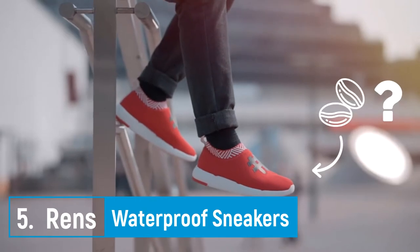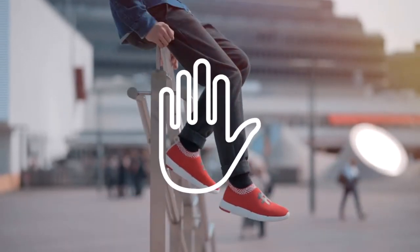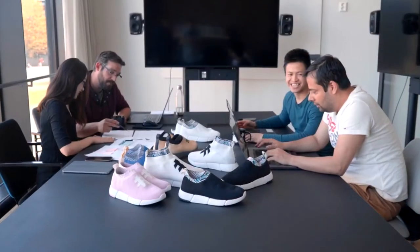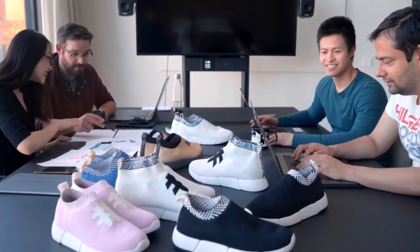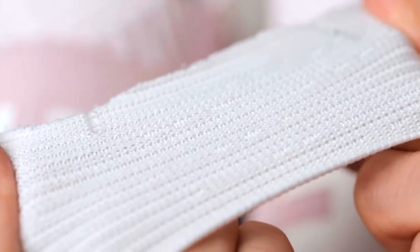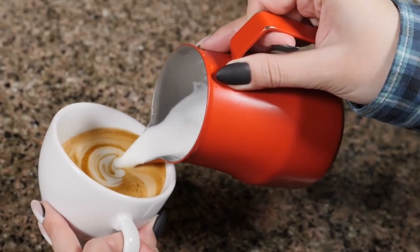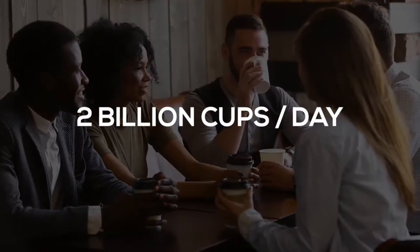Sneakers made from coffee. Yeah, it's crazy, we know. But first, hold on. A little backstory. At Rennes, we've spent the last 2 years searching for the perfect sneaker material, and after endless testing and prototyping, we finally found it. We love coffee, but we also know that it comes at a cost. Stay with me here. The world drinks 2 billion cups every day and generates a ton of waste.